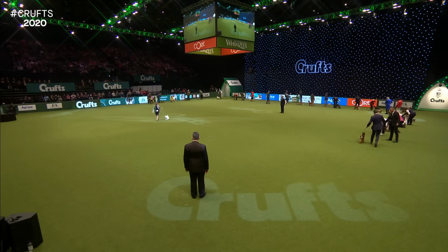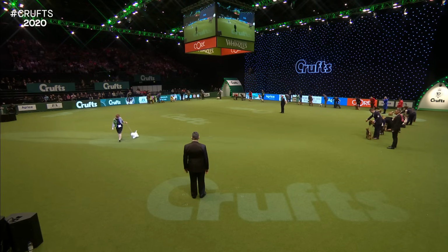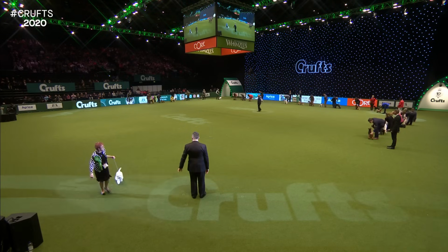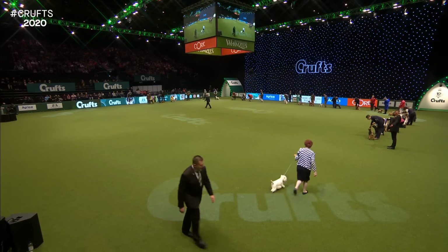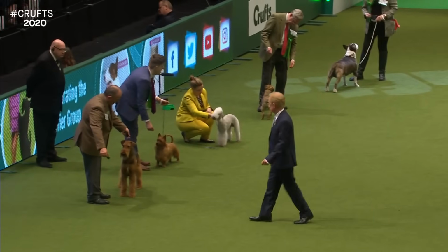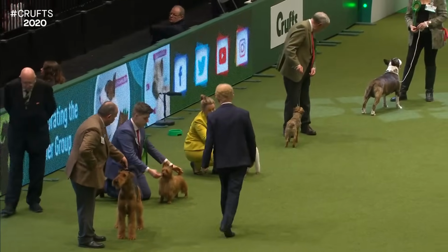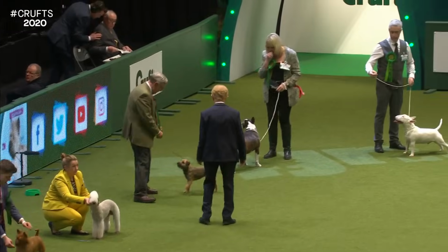So, welcome to this exciting Terrier Group on the final day of Crufts 2020, and to our judge, Tom Johnson. Whilst he takes a first look at the whole group, we're going to talk a little about the origins of the 27 dogs. So our judge now is just taking his first look at the dogs stacked, taking a look at the outlines, how well they match their breed standard.